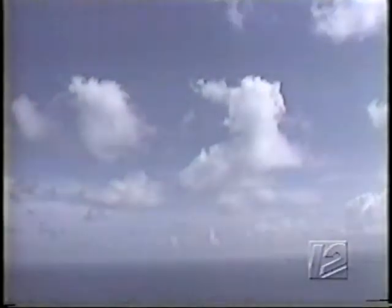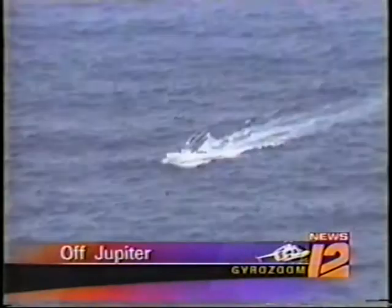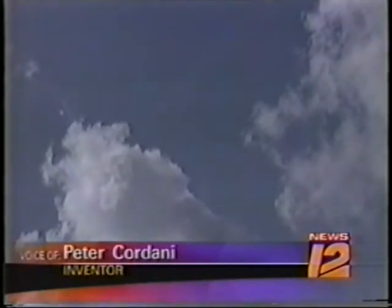Chuck? Well, Chandra, we just got back from being out on the water in a boat. Sky 12 was up in the air, and you'll be able to see from our video here this cloud seeding operation may have some potential for hurricanes. A crop dusting plane flying 3 miles off Jupiter drops powder into a cloud. Peter Cordani of Palm Beach Gardens here believes this is the way you can break up clouds and maybe even weaken hurricanes. If it's successful today, it'll be very exciting news and a beautiful gift to society, I believe.